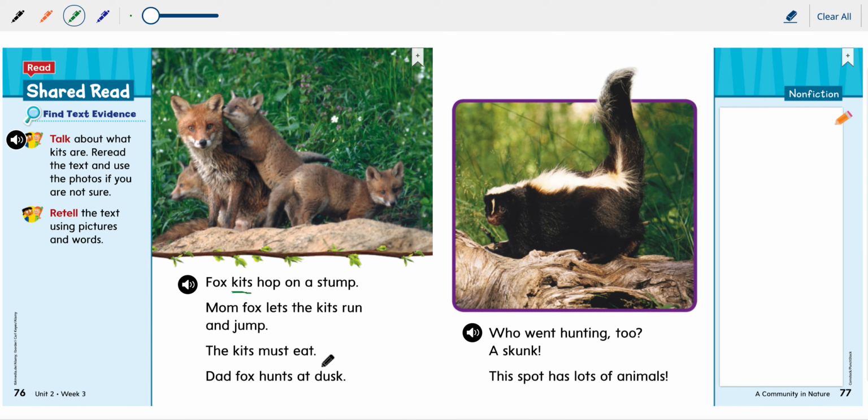Why do you think he hunts at dusk? Do you think that's when the food he likes comes out? You think maybe they see really good at night? Could be a few reasons. All right, let's read the next page. Who went hunting too? A skunk! This spot has lots of animals.